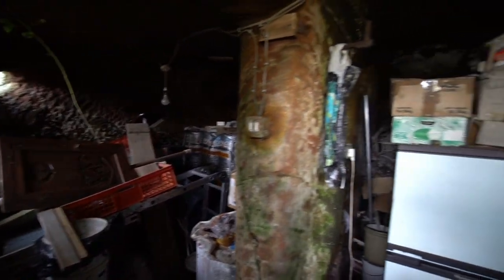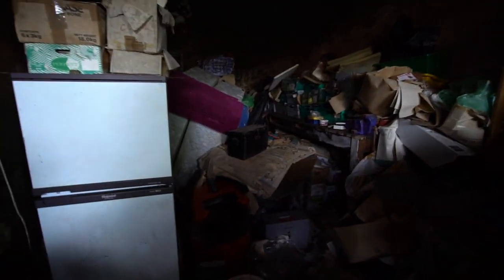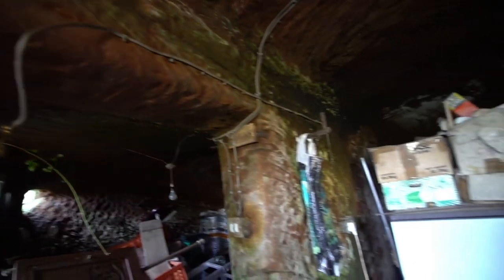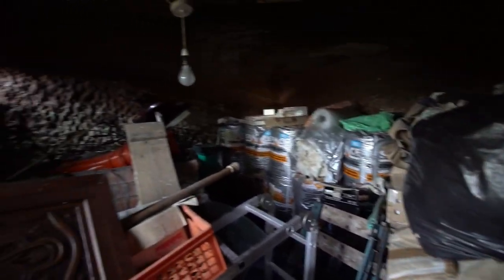Wow. It's amazing to think that these were all hand dug. That's so cool. Look at all the dinks in the wall and stuff. You can really see where they've done it all by hand. Can we get in anymore? No, it's blocked. Yeah, someone's just used this as storage, I think.